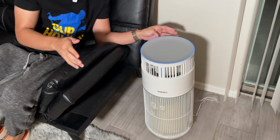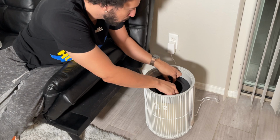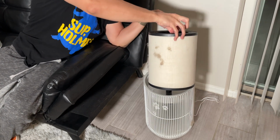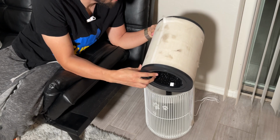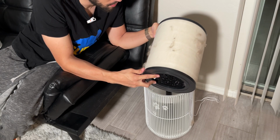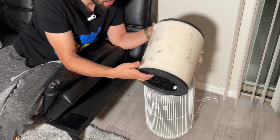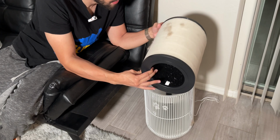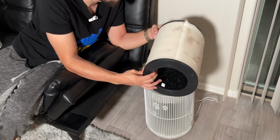All right, let's turn it off. Press the two buttons on the side, lift off the top, pull out the filter, and okay. We actually do have quite a bit of hair and, I mean, just dander and dust and all that stuff getting on here, so that's pretty crazy. That's pretty disgusting. This would normally be on my clothes or my couch.